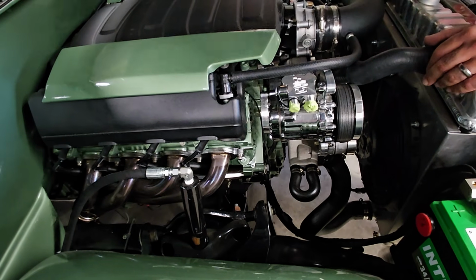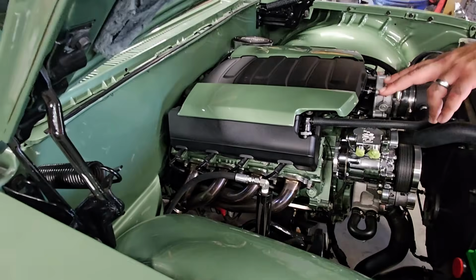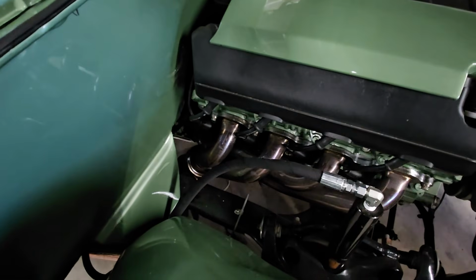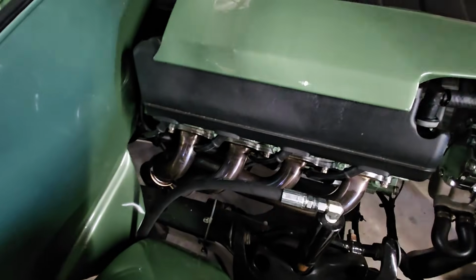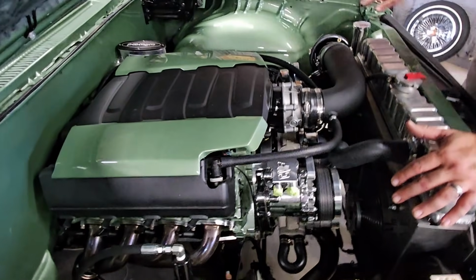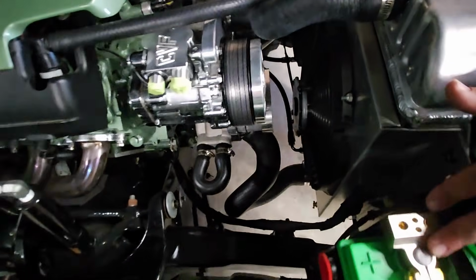We shaved the firewall. We deleted everything. We shaved the body mounts. So you don't see any wiring under here. That was the objective. You see a little bit right here by the alternator, which you really can't get away from. You don't see any of the headlight wiring. You don't see anything other than battery cables and a little bit of alternator.